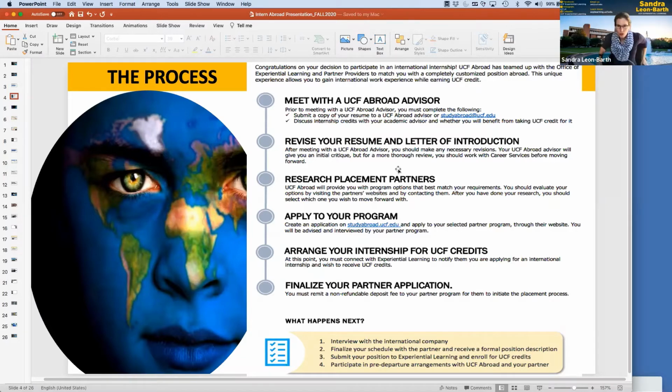Okay, so you definitely want to revise your resume and letter of introduction. You want to research placement partners, and UCF Abroad can help you with that, and we also will tell you about those providers. You want to then apply to the actual program, and on the Study Abroad website, there's actually a list of programs where you start your official application. Then arranging your internship for UCF credits, again, that's where we can help you navigate that and make sure that you're signed up for the right course.